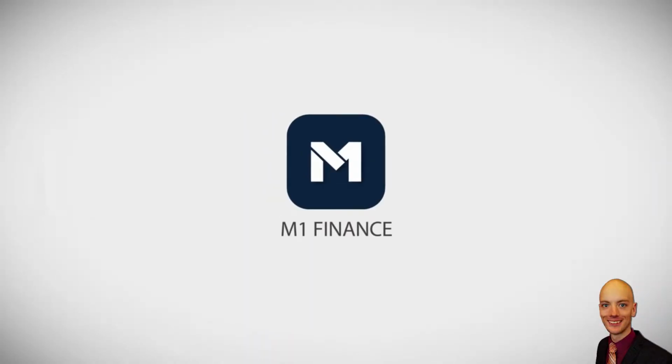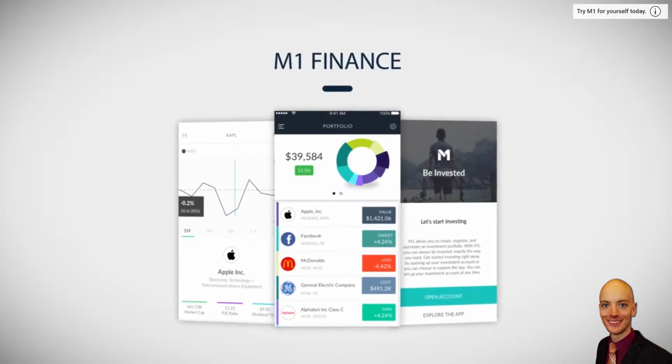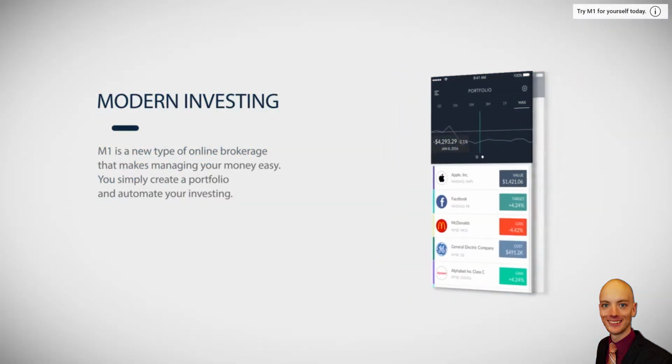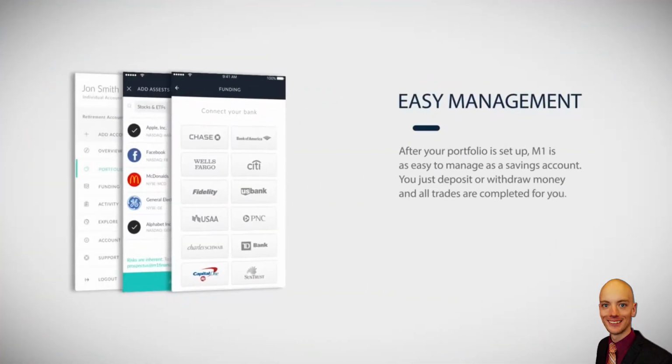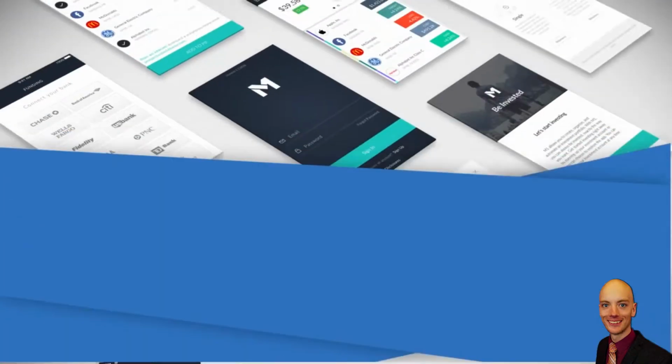Hey everybody, my name is Casey, and today I'm going to be telling you a little bit about the M1 Finance Investing Platform, why I like it so much, why I use it, and why I think it's a great option for beginner investors with small amounts of capital to invest who want a great platform with a whole lot of benefits. So here we go.